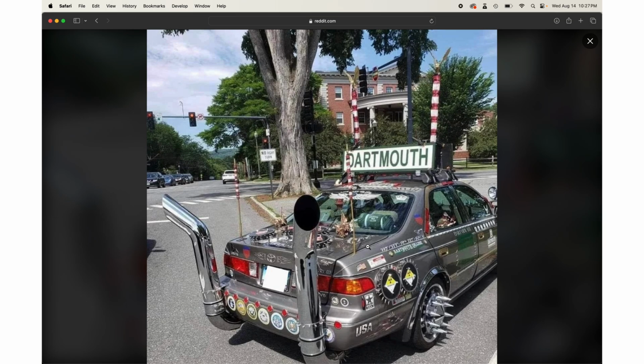Now let's start with the most obvious feature, the taxi cab sign. But wait, it doesn't say taxi. Nope, it says Dartmouth. That's right, ladies and gentlemen, this Camry is out here doing Uber rides for Ivy League students only. No commoners allowed. If you don't have a 4.0 GPA and a trust fund, then you need to get the hell out of the way.